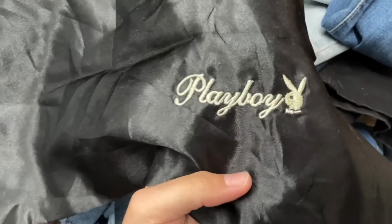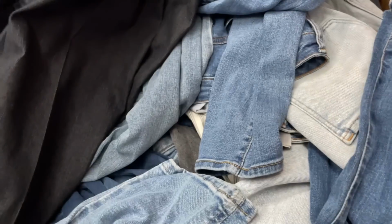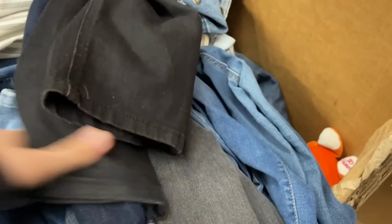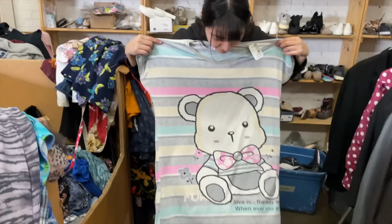If you're anything like me where you just get consumed by looking through clothes and don't even realize that 2-3 hours have gone by, I recommend taking some snackies and water just so that you keep your energy up. And also, there will be times where you just take breaks because your arms are burning from rummaging through clothes. So take advantage of those breaks and hydrate, fuel up so you can keep going.